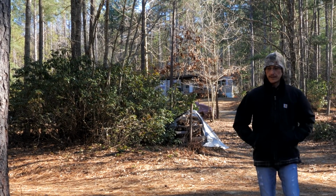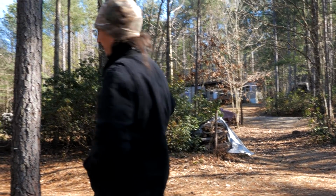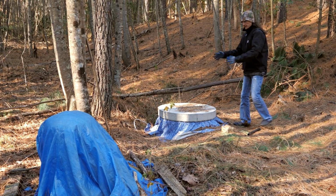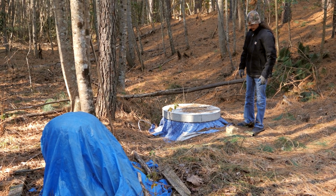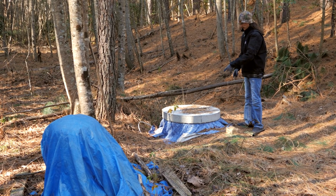The spring is about 380 feet down the hill from the camp, so that's where we're going. Okay, this is the spring box. That's the pressure tank, and it drives the water up the hill. I have a feeling something is frozen. This thing is very, very heavy.